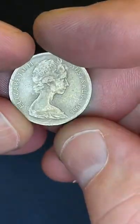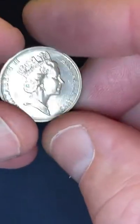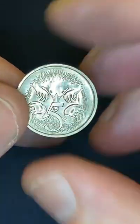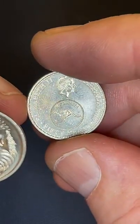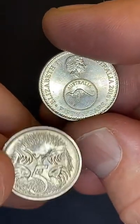There's nothing really out of the bag on these ones that I've found. This one's in really nice condition, a 1993. I appreciate any coin in really good condition, so that's pretty cool. I always like finding these changeover coins, so really happy with that as well. So probably my two finds of the day right there.